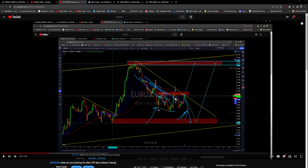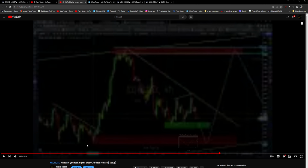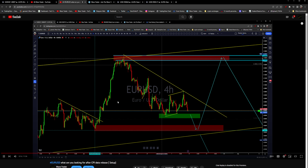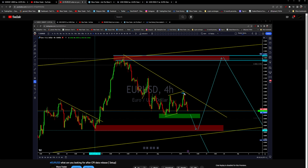The way we were expecting, we have that drop after the CPI numbers. So I'm going to go ahead and look at the recent update of what we were expecting. This is the recently updated area. One more leg lower is possible after the CPI number. So there is still a chance that the euro keeps dragging lower all the way back to this area, and then we may see some buying there for the short term.